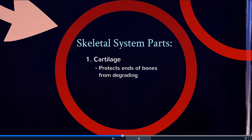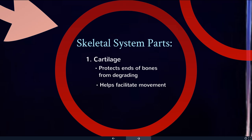If we look at the skeletal system, we can break it up into a couple main parts. First, there's the cartilage. Cartilage is a little softer than hard bone, and it protects the ends of the bones from degrading. Anywhere where you have a joint, if bones were to rub against each other, they would physically wear each other away. So instead, we have this slightly softer cartilage anywhere where bones might wear against each other. It also helps facilitate movement, so again in joints we have this cartilage so that bones can rotate.